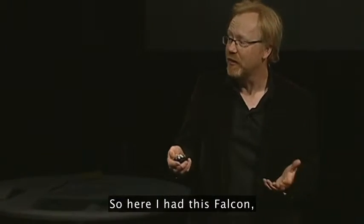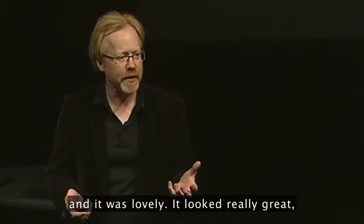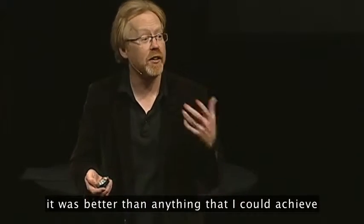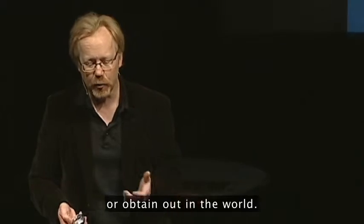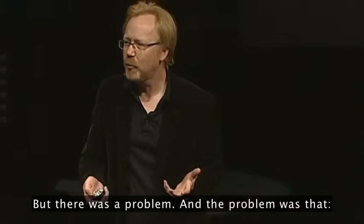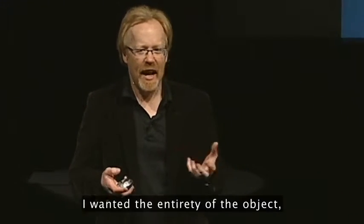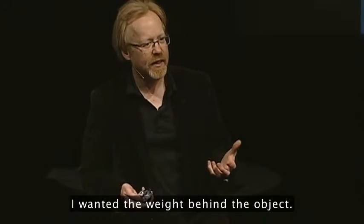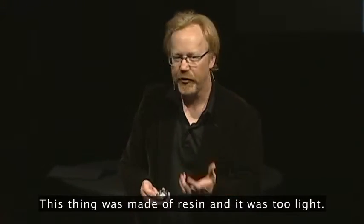So here I had this Falcon, and it was lovely. It looked really great. The light worked on it really well. It was better than anything that I could achieve or obtain out in the world, but there was a problem. And the problem was that I wanted the entirety of the object. I wanted the weight behind the object. This thing was made of resin, and it was too light.